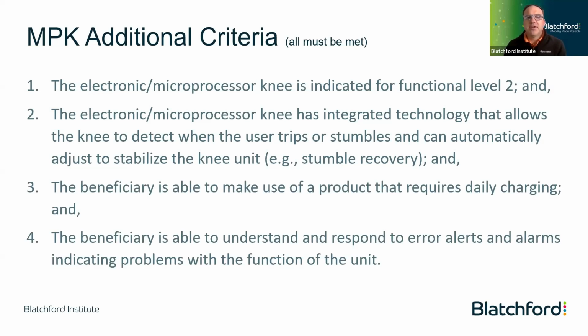And then the other 2 criteria are a little bit more obvious. One, they have to be able to make use of a product that requires daily charging. That's a little bit obvious. And also they have to be able to understand and respond to error alerts and alarms. Again, that's a fairly obvious one. So really the first 2 are the 2 big criteria that you have to make sure they're able to meet.